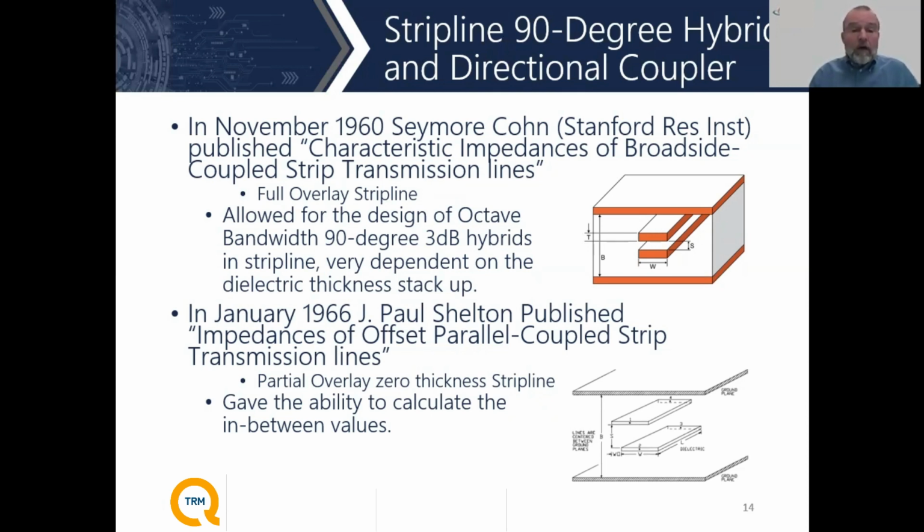A couple years later, Shelton published his paper on an offset coupled parallel strip, which kind of takes both of Seymour Cohn's papers and combines them and allows what happens if you have a partial overlap, or if they're separated but yet offset in the vertical axis. This actually completed the suite of what we needed to be able to calculate what the coupling value is for all the various configurations of strip lines. So we now have the edge coupled line, the parallel coupled line, and the offset coupled line, which really completes mathematically how we build couplers in strip line today.